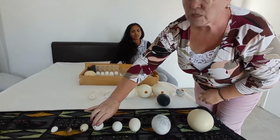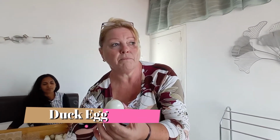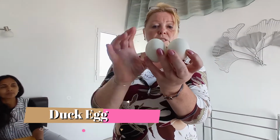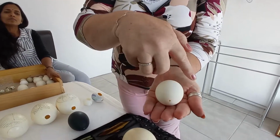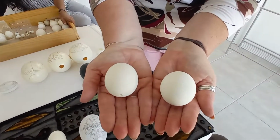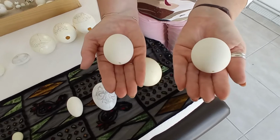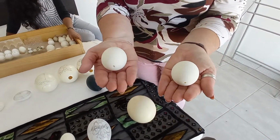Next we have the duck egg. The duck egg is similar to the chicken, but you can tell the difference because the size is slightly smaller and the ends on a duck egg are round, whereas on a chicken it's rather pointed. So you can see the difference, although it's very similar in size. And again, you can eat duck eggs, but they are quite rich even though they're smaller than the chicken egg.